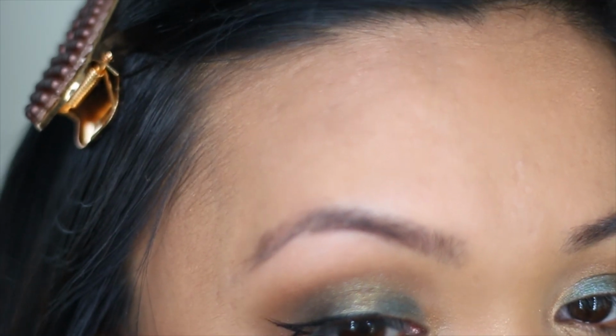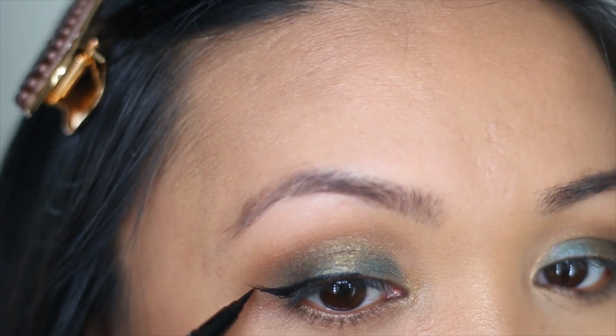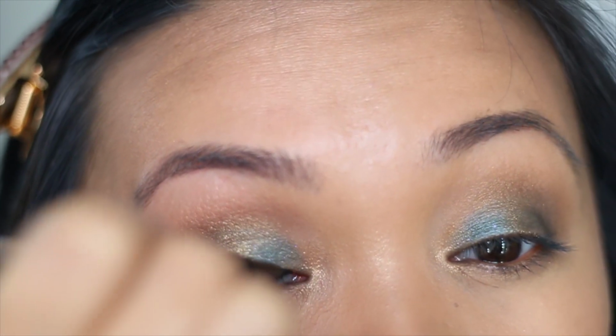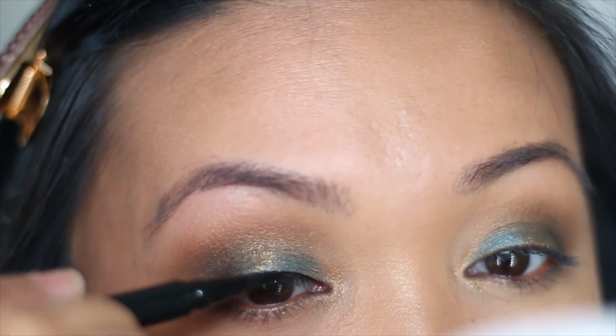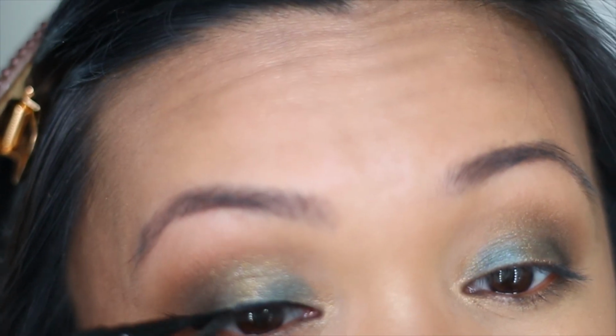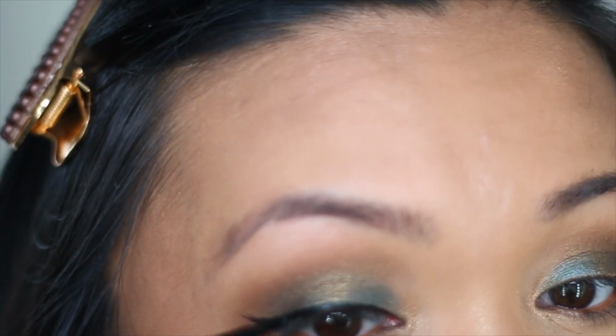To line my eyes, I'm just using this Wet n Wild Breakup Proof liquid eyeliner. I really enjoy this eyeliner. If you haven't seen my favorites video, I think for the price of this eyeliner, it rivals high-end. The formula is really nice, and I like that it has a brush tip applicator, which makes lining my eyes just super easy.